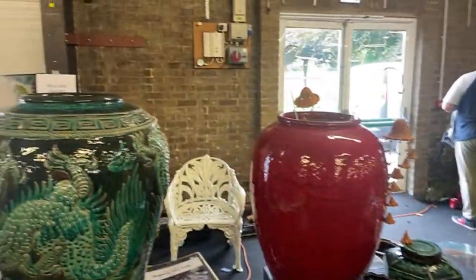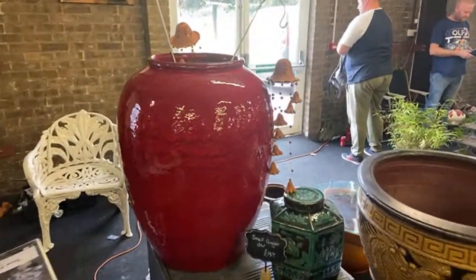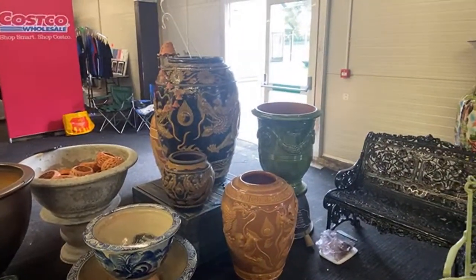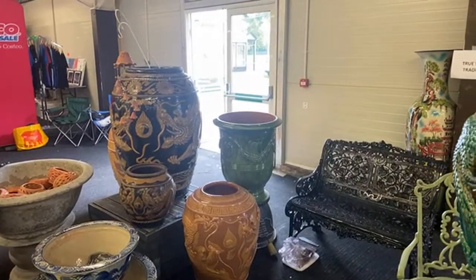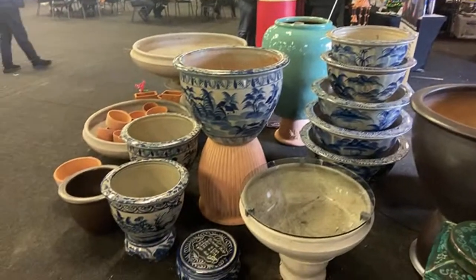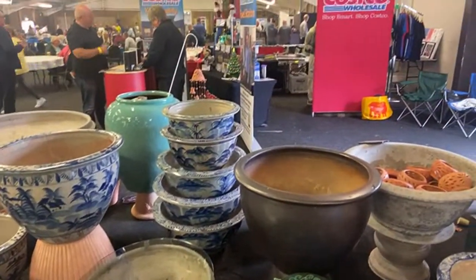And then the nice big red one. So if you've got a Japanese garden, red's always a good colour. And then we've got these big urns. The big urn's a bit more of a structural piece, not something you'd really want to plant in, I don't think. You just have that as a statement. And then also the blue and whites, they're from Vietnam, but they're also very nice with acers in or cloud trees, depending on what everyone's got in their garden.